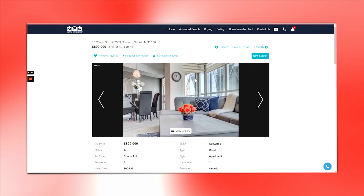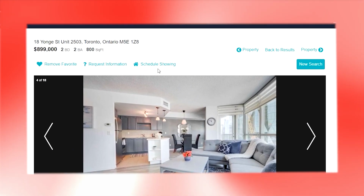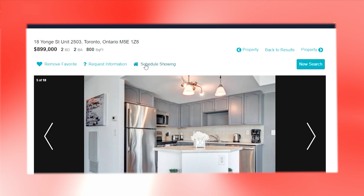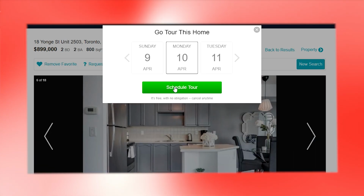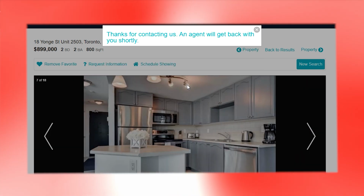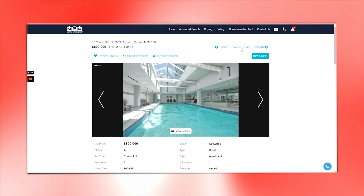Of course, if you really like the home and it looks like something that you're interested in touring or seeing in person, you would simply click on the schedule showing link and then choose the date that you'd like to go see the home. When you click the schedule showing button, that message will go directly to me. I will then reach back out to you and we can find a convenient time for us to go and take a look at that property together. Alright, let's go back to our results page.